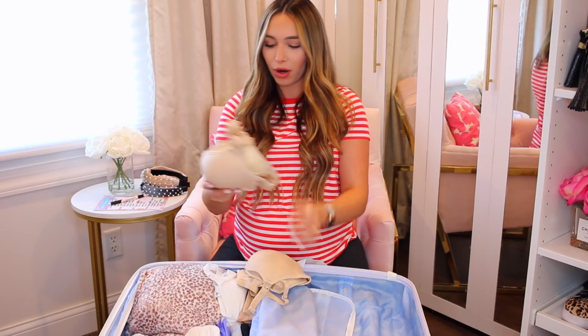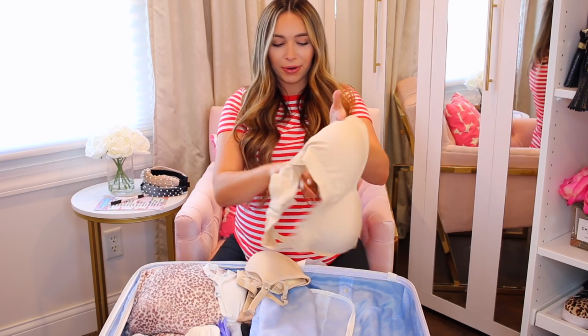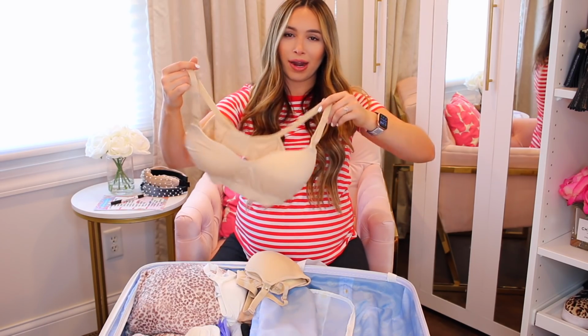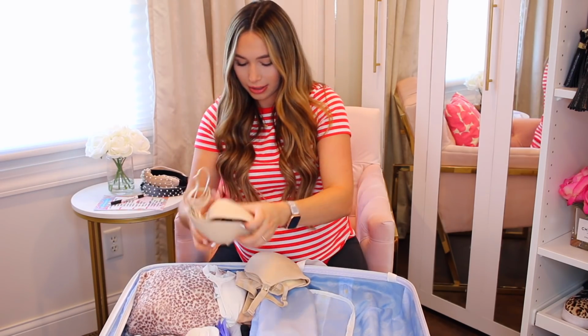And then I have these nursing bras that I bought on Amazon. They are a little bit big on me, but I know that that is probably a good thing because I'm sure things will be expanding literally everywhere, or at least that's what I hear. So I have 2 that I'm packing in this bag.